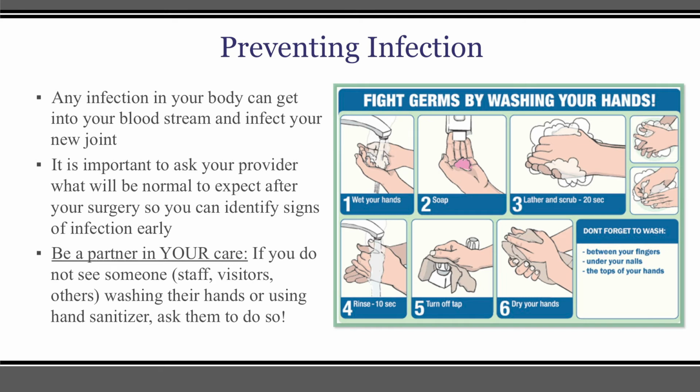Signs of an infection include redness at the incision site, drainage such as yellow or green in color and foul smelling, a sudden increase in pain for no reason. There will be some redness and warmth at the surgical area. Because of the swelling, the area is going to be warm, but with infection, it would be bright red and exquisitely tender to the touch.